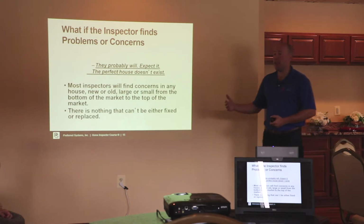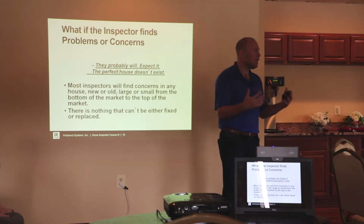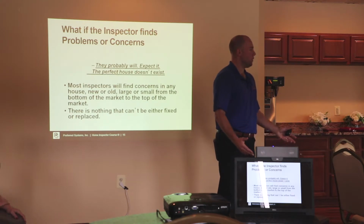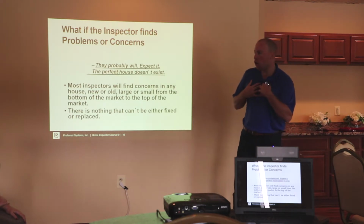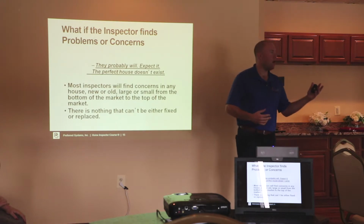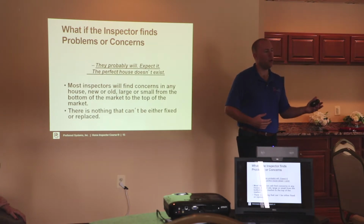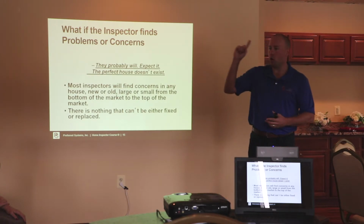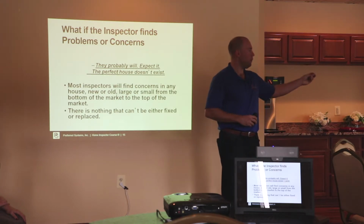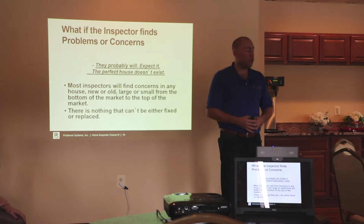But we will find concerns, so prep them for that. Say, hey, no house is perfect. We're going to find things, but 98% of everything that he finds is manageable stuff. It's not our job as an inspector to persuade them whether to buy or not to buy. I don't know what they can afford. I don't know the nature of the deal, nor do I care to know. I've never negotiated one real estate deal, so why am I giving my opinion on whether they should buy? I don't know their finances. But I can report on it.